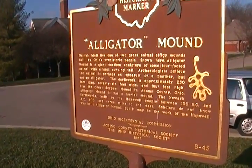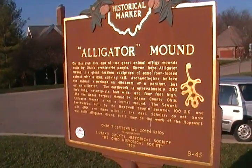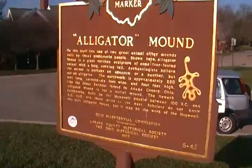Like the Great Serpent Mound in Adams County, Ohio, Alligator Mound is not a burial mound. Newark earthworks, built by Hopewell people between 100 BC and AD 400, are 3 miles to the east. Scholars do not know who built Alligator Mound, but it may be the work of the Hopewell.